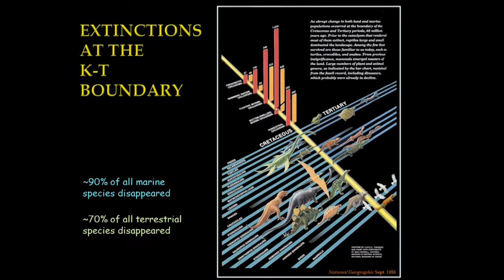Well, it so happens that Manson's age is approximately the same age as the Cretaceous-Tertiary boundary. And that's real important because there were a lot of extinctions when this was one of the big extinction events. 90% of all marine species disappeared in a relatively short period of time. 70% of all terrestrial species, most well known, the dinosaurs. So this little line there was the death of the dinosaurs. So Manson is about the right age to have been the crater to do that. So were we the crater that killed the dinosaurs?